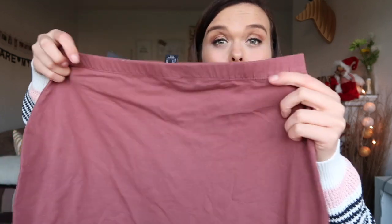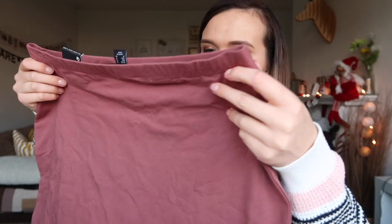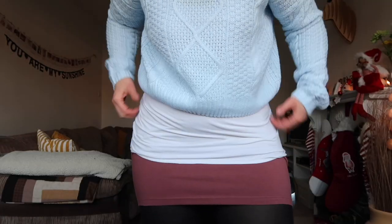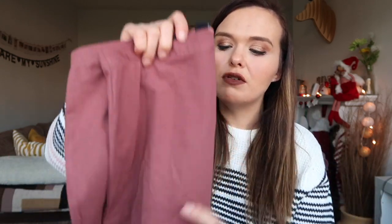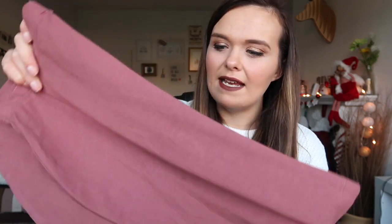It's almost like a pastel maroon shade, and it's coming up exactly as it looks on camera, which is good. And this is just a jersey skirt, which was £2.50, and I thought with either this jumper or just a nice white jumper, or even a black turtleneck and tights and some tan or black boots, it would look really cute. So I got that, and I managed to get this in a size 14.